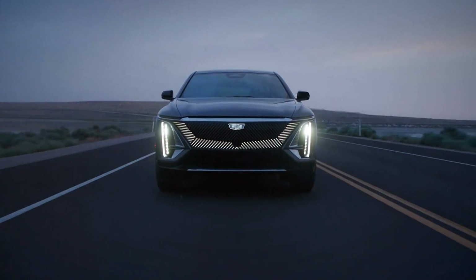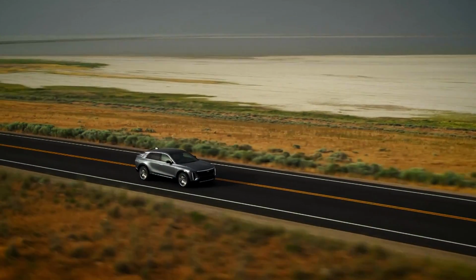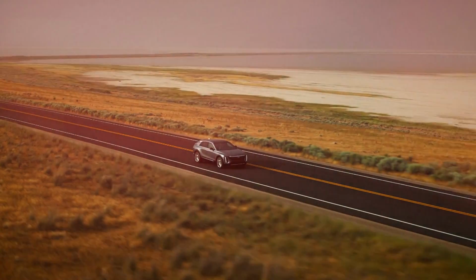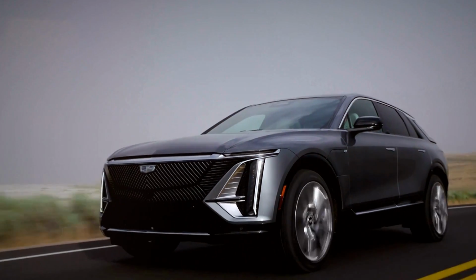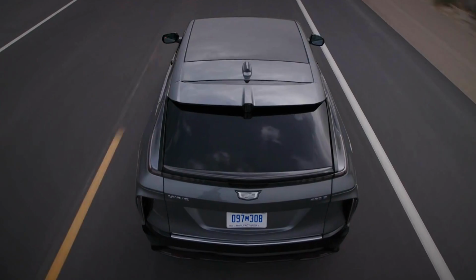Cadillac has revealed its first electric car. Rivaling premium EV SUVs like the BMW iX and Jaguar I-Pace, the new Lyriq, and that's Lyriq with a Q, promises to be the luxury brand's quietest car yet.